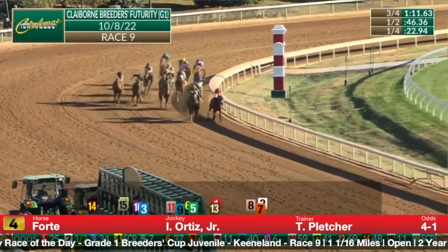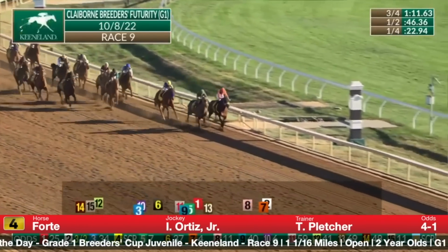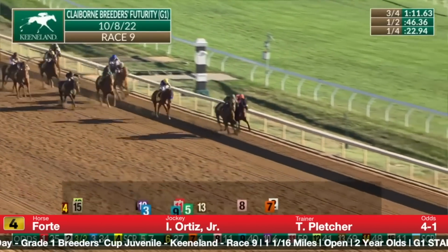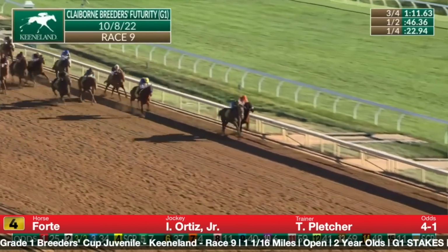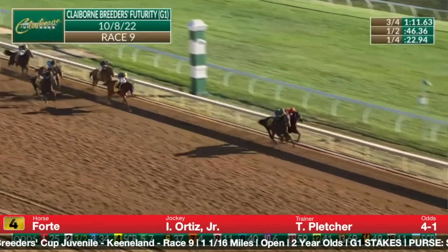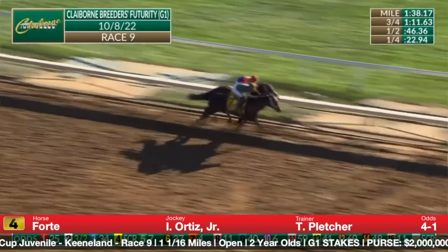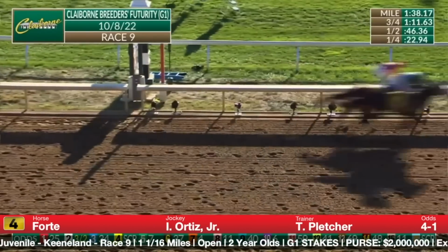He did get a nice pace setup, and he got a very good closer's trip from Irad Ortiz, where he saved ground for most of the way, got to the outside, engages Loggins, who I think is a very promising 2-year-old in his own right, and is going to get the better of him at the very end. Yeah, he's going to prevail here. It's kind of strong handling, even though it's pretty close in this race.